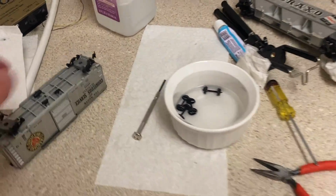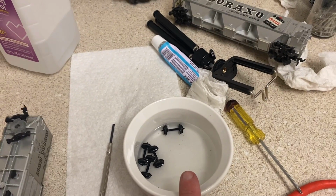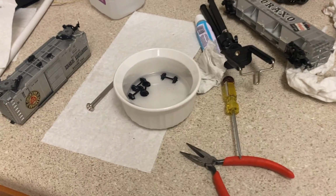Right now, I've actually got a couple of other products I'm working on too. This is an old Hobbyline Seaboard Airline boxcar. I've got the wheels right now in the alcohol. That one's going to be worked on.